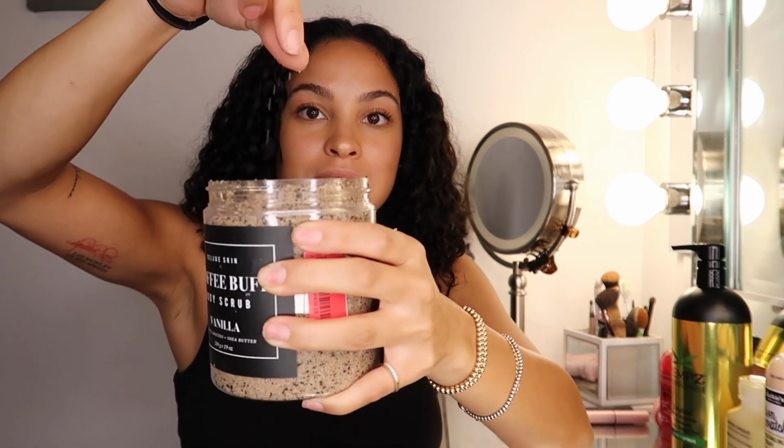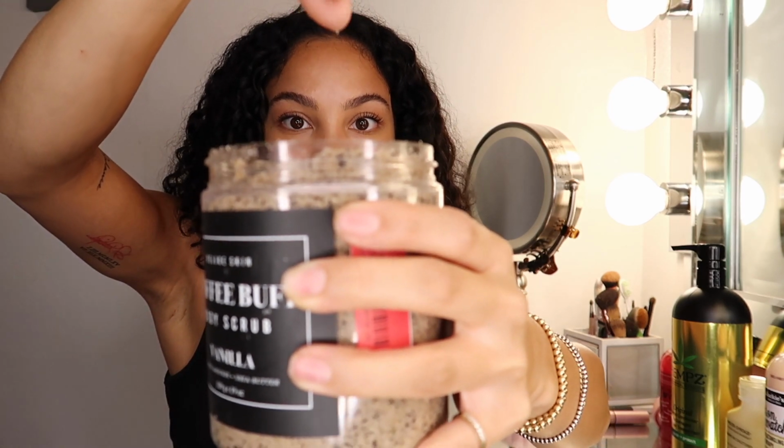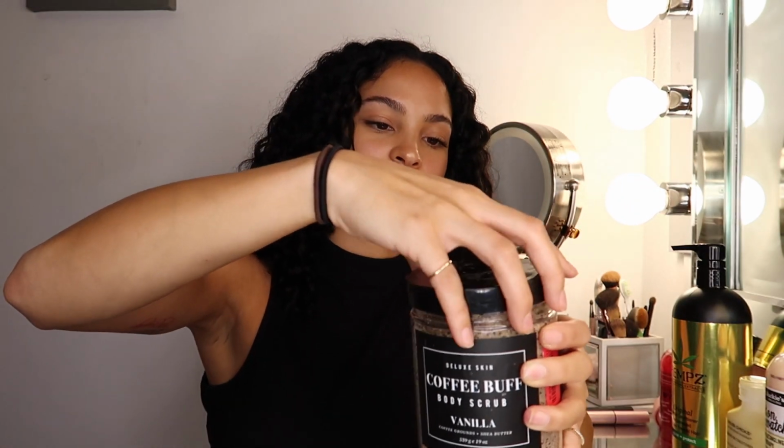Okay, so yeah, these coffee grounds, they are actual coffee grounds. Like, it's like sand. So it wasn't a cream, which is what I'm used to, so I just didn't really like that. It was honestly just a little bit too rough on my skin. This was only $4.50, literally right on the tag. So I'm not too upset about it, but I am upset because I was looking for a new scrub. This was the one that I picked, and it sucks. So, that was an L.